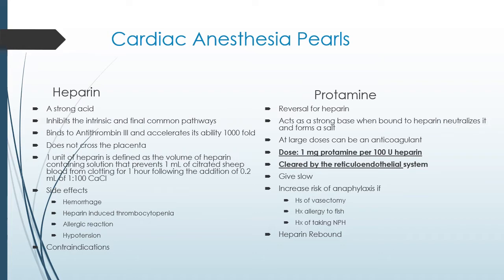I saw this once in post-op with someone who was hemodynamically unstable with hives. You can see hives too in your patient. Don't forget, you can always pull down their shirt, look at their chest area around their neck, and see if they're having hives. It's another indication they might be having an allergic reaction.